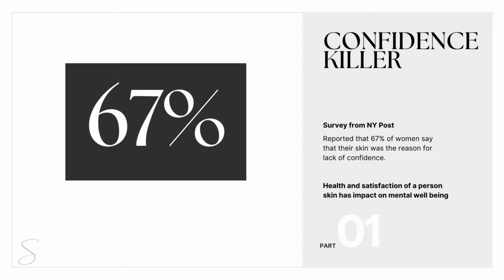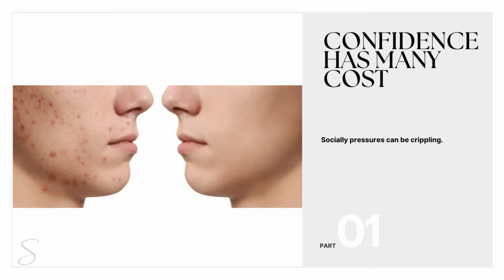So this is a report from a survey from the New York Post that reported that 67% of women would attest that their dissatisfaction with their skin is actually the reason that they have reduced confidence. So we do know when you're treating the whole client that this is one of the reasons, A, that people are looking for solutions, but also B, the great upside that comes with getting wonderful skin improvements. So the confidence goes all the way through.